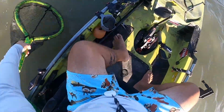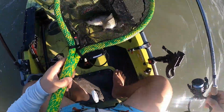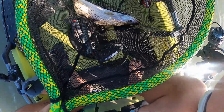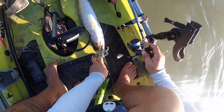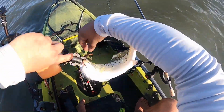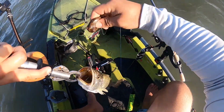Back in business. Look at the size of that trout. Oh, holy cow. That is a big one. That is a big trout. Holy cow. Talk about a beautiful trout. Pop that bait out. Oh, whoa. Pop that bait out. There we go.